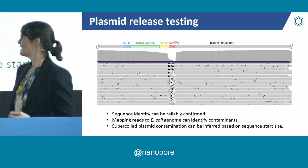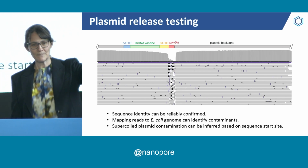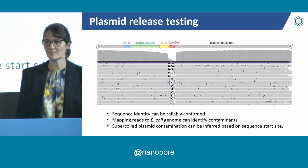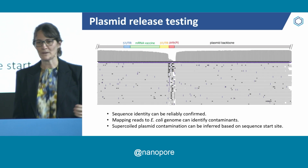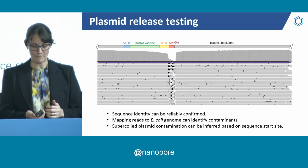We can confirm the sequence identity, and also what we were able to do is try mapping these reads against the E. coli genome, and that allowed us to work out whether or not we had any E. coli DNA that was being carried through the MaxiPrep.